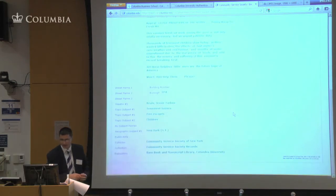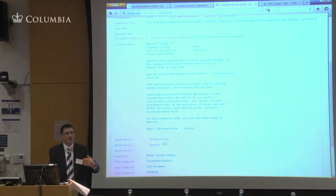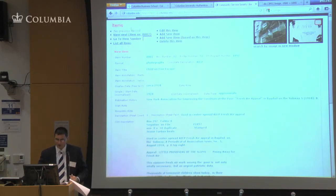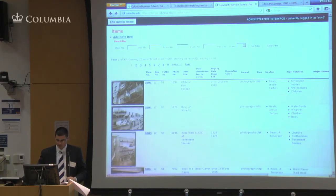You can see the structured metadata down the bottom. The stuff in the middle right here, this stuff is all on the typed sheet that was OCR scanned and OCR'd and put in here. So now a researcher can come in. Well, a researcher can see all this information. I'll go into how they use it in a moment. There they are. That's how it really appears.